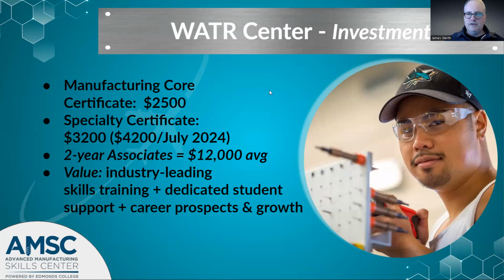Our specialty certificates, the ones that are more hands-on lab, are $3,200. We will be raising our rates this July by $1,000, and that's strictly due to material costs. We have not raised our rates in 5 years, and materials are just very expensive, so unfortunately we have to pass some of that along.